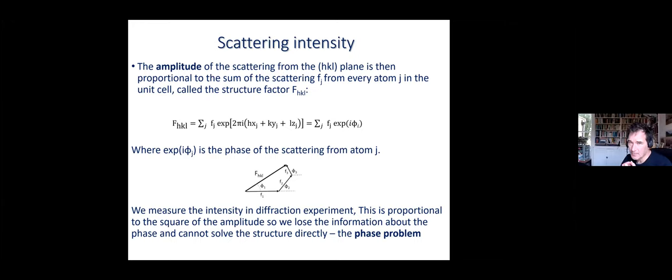And the strength of the scattering from an HKL plane is then proportional to the sum of the scattering from every atom in the unit cell. So the scattering from each atom in the unit cell is known as the atomic scattering or form factor, and the sum of all those scatterings is equal to the sum of the scattered wavelets from each of the atoms within the unit cell, and this is called the structure factor. So for a reflection with the Miller indices HKL, the structure factor F of HKL is just this.